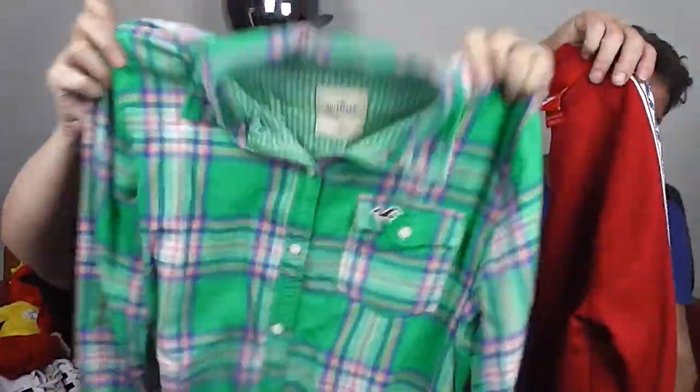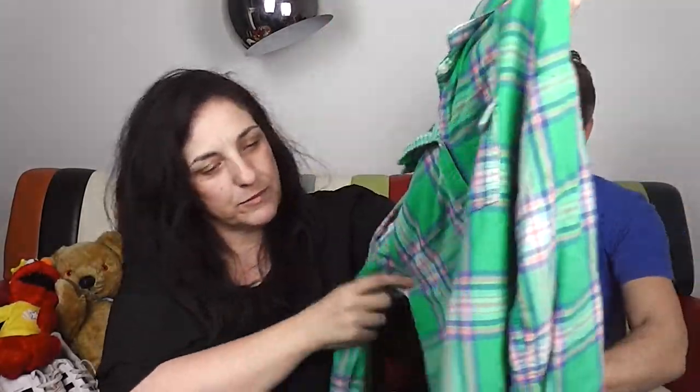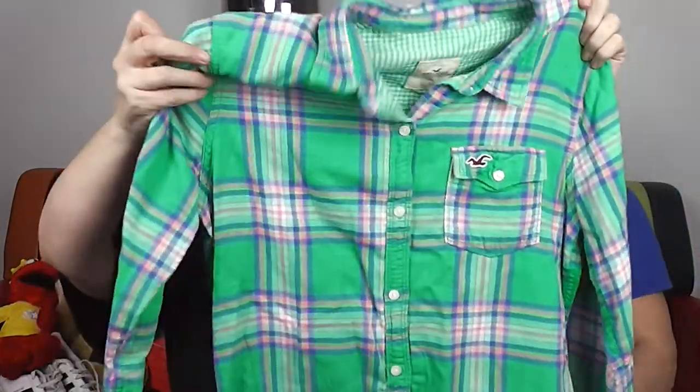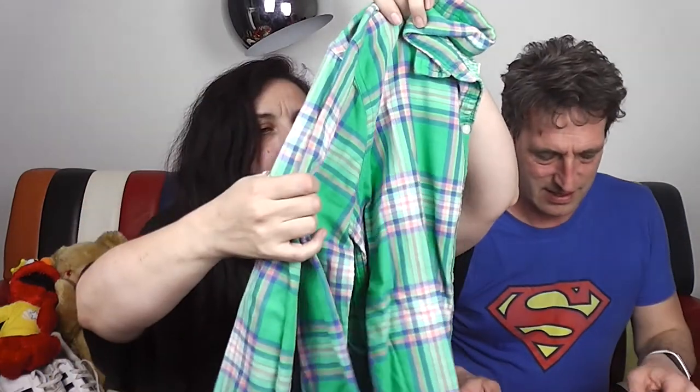This Holister shirt, because I like the colour, not so much Holister, I don't really rate it very much for reselling. It's a small, but I do like the colours. I know why you got that. I wish I was small. But that was £1. No, £1.50, sorry, that one. I don't know why you got that.